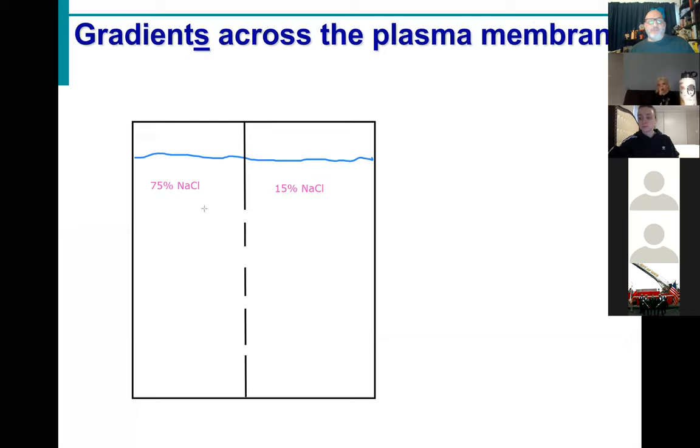But in this case, I'm going to put a special channel in this plasma membrane. And this special channel lets sodium move, but not chloride. So it is a sodium channel that only sodium can pass through. What's going to happen then? Well, let's start really simple. Instead of percentages, let's say that there are 75 sodium chlorides on this side, and 75 on that side, right? So what we know is that when we put this in the water, it is going to dissociate, and you're going to have 75 sodium ions, and you're going to have 75 chloride ions.